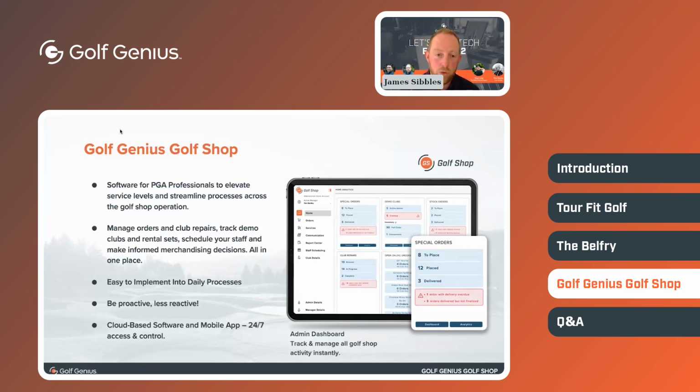How does Golf Shop fit into your operation? I really think it's there to help save time, create greater efficiency, and command that uplift in revenue, and hopefully turn something that's reactive into something a little bit more proactive.